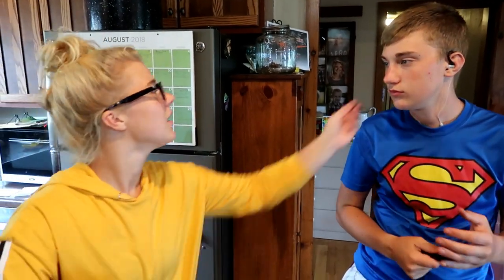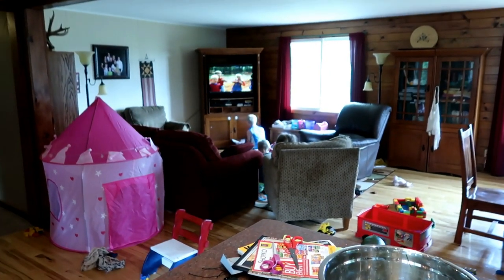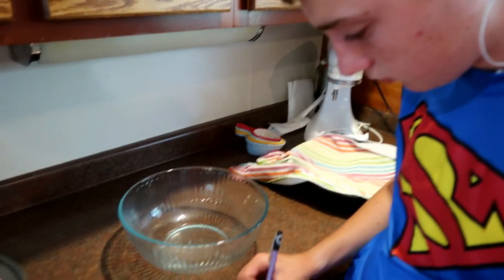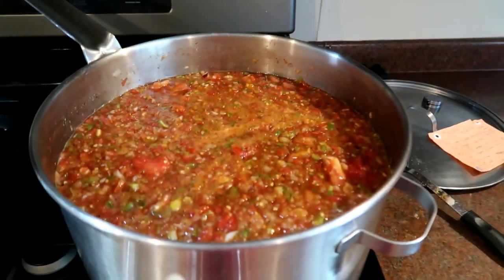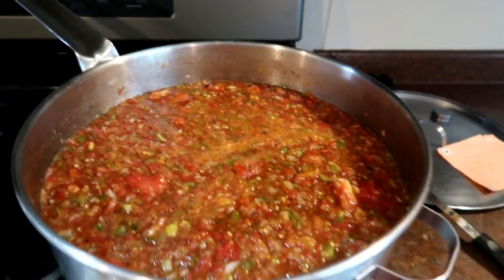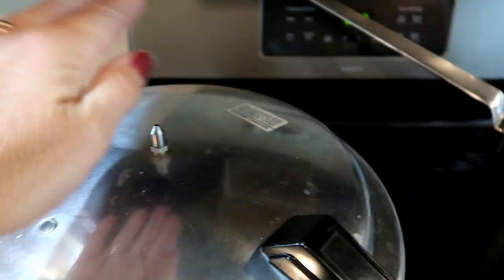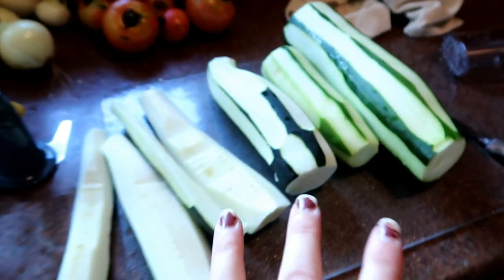Go put 2 quarts of water into the pressure canner. I've lost the little kids over there in that toy-filled living room to toddler tunes. Now we have moved on. The salsa is hopefully going to be simmering away shortly. We've got the green beans in here. We're waiting for this to start steaming. And now we're going to be working on zucchini.